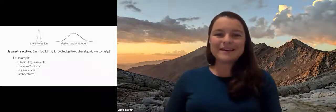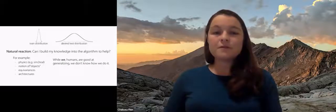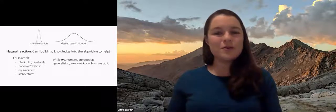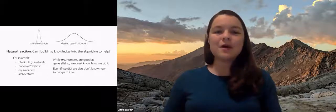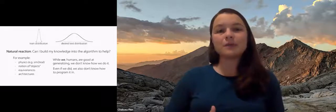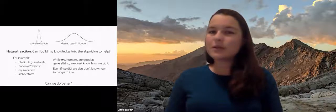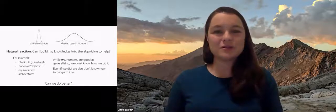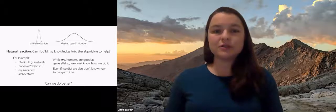However, I think that this is not quite the right approach, even though it's a very natural reaction. First, while we humans are very good at generalizing to all sorts of environments, we don't know exactly how we do it. And even if we did know exactly how we did it, we don't know how to program this into algorithms for training robots. It's actually a very challenging thing to do. So what I'd like to talk about today is if we can do better than this kind of natural reaction and ultimately try to be able to train robots that can generalize to much broader distributions such as the real world.